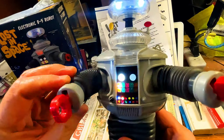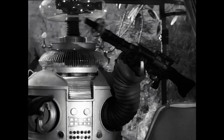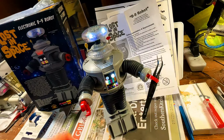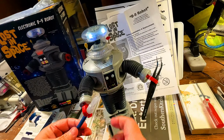And we can add the B-9 robot. And you can see his hands open up and they close. Let's see if we can get him to hold something. Here, hold the tweezers, B-9. And let's see, maybe we can get him to hold the knife, the hobby knife, in his other hand.